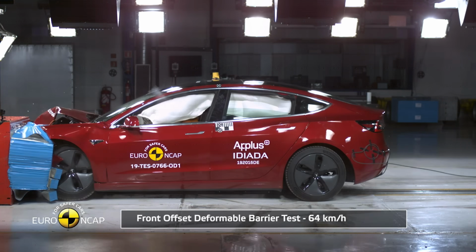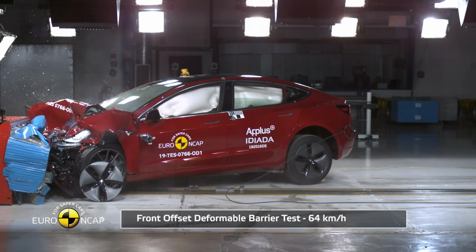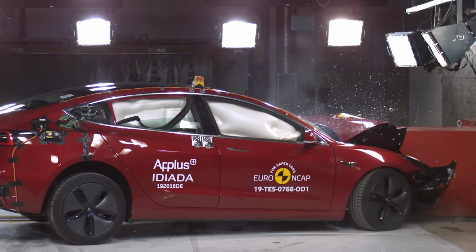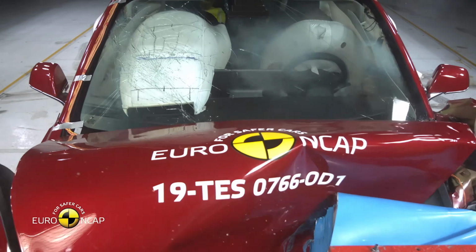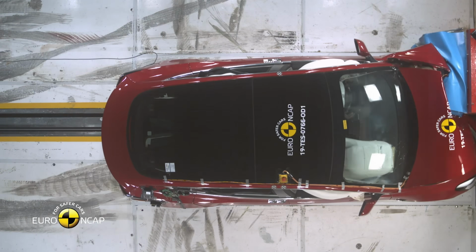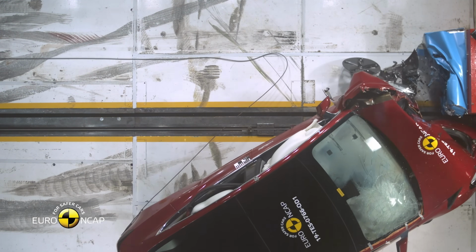In the frontal offset test, you can see just how good the structure of the car is. Looking at the side and overhead view, you can see how the front of the car crumples to absorb the impact rather than transferring the shock to the occupants inside. A big advantage here is the fact that it doesn't have an engine, so the front of the car can absorb the worst of the impact without having to worry about a big engine getting in the way. You can also see the occupant compartment is completely undamaged.